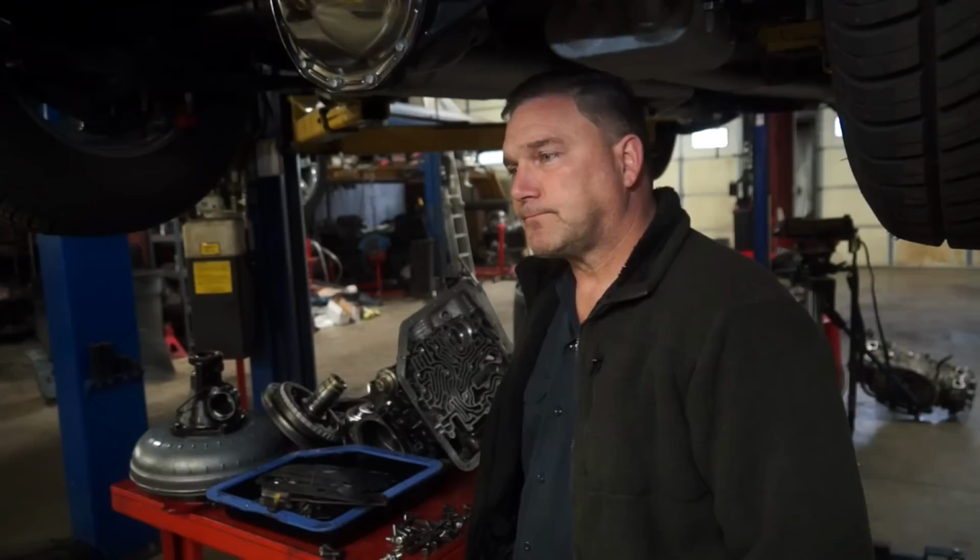That's not a catastrophic event on a car like this, but if you're lugging a high gear with a 455, the torque output of that thing's pretty serious, so you could actually probably overheat the clutches by not running the kickdown, because you're not running in the correct gear. So for a straight line drag car, kickdown's not necessary, but for a street car, for the benefit of longevity and drivability, we're going to make sure the kickdown cable works.